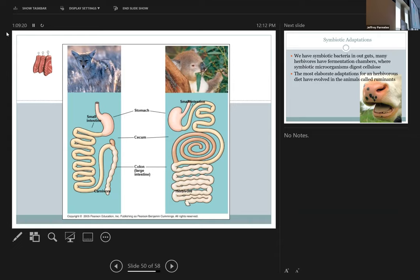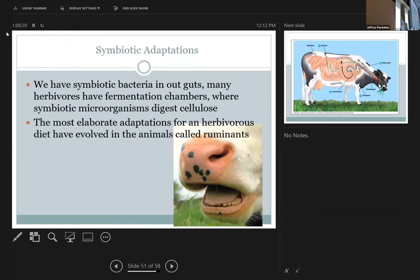So you can see a carnivore's gut is short. An herbivore's gut is huge because you have to make the plants go really slow and you ferment them. And so we have in our guts symbiotic bacteria, in our colon mostly, but also the last part of our small intestine. And they allow us to digest things that we can't digest. And why no vertebrates can digest cellulose is weird, because it's so prevalent in all the plants. We can't digest cellulose.